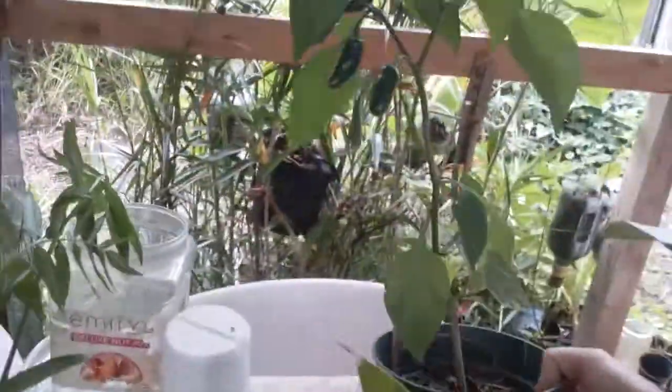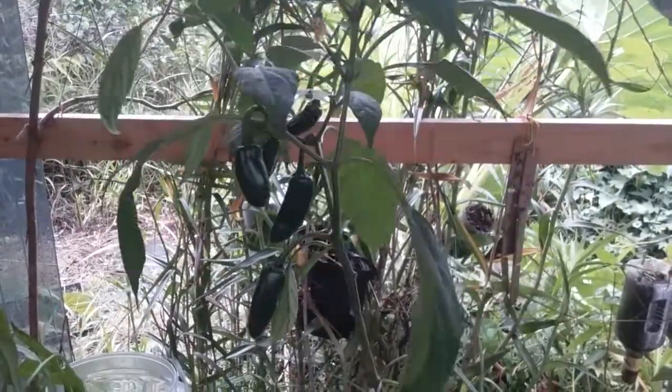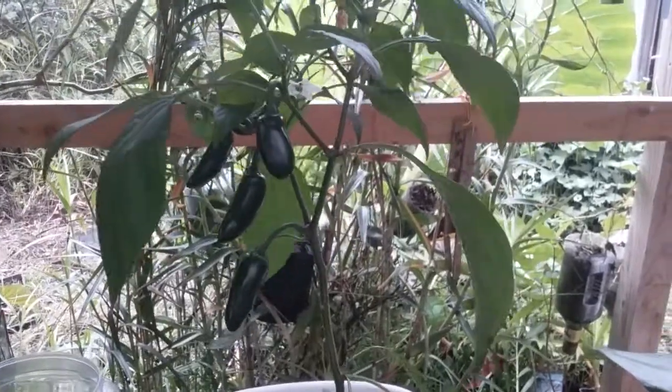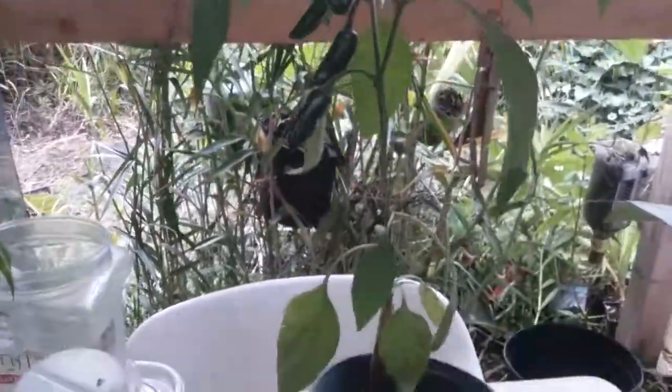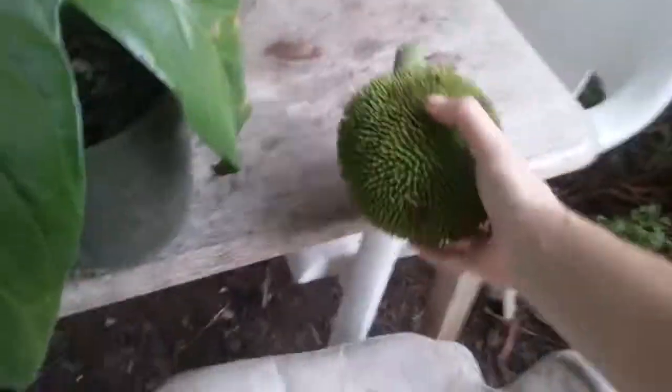And then the last thing we got, I think this was from another place at the same farmer's market, and this is a jalapeno pepper. It looks good. It's already got peppers on it. Well, actually, I have one more thing I wanted to show you. Ta-da! I actually got two of these.